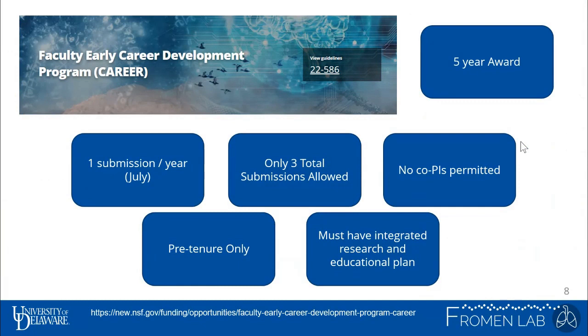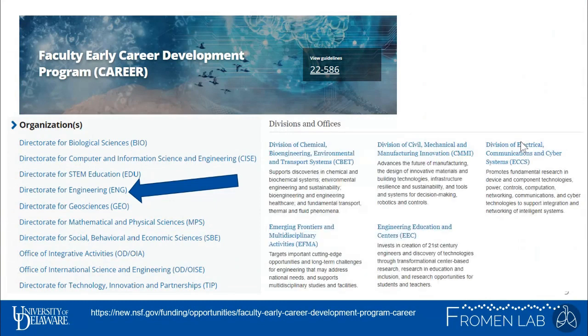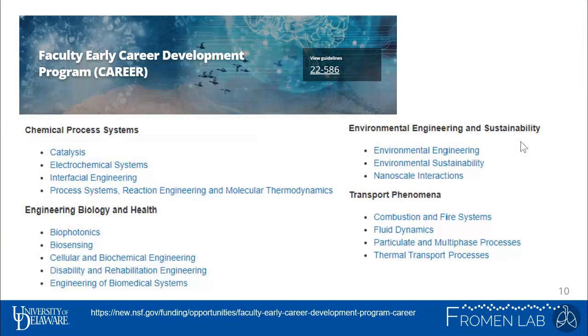All right, so if you're not familiar with NSF, as I was not, you have to figure out where you're going to submit your proposal first. So NSF first is divided at these directorate levels, and so I'm an engineer. I went to the engineering directorate. In the directorate, then there's divisions. And so then I am a chemical engineer, and so I went to the CBET division. Right, not there yet. Then there are different programs within CBET.